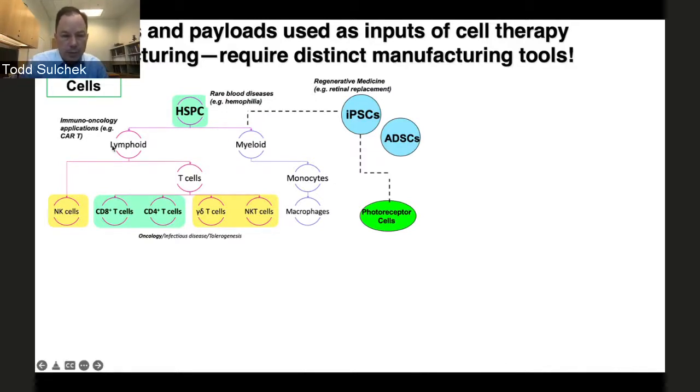Then if you look at the immune cells at the bottom row, there are cell products being developed with NK cells, both the CD8 and CD4 T cells, alternative types of T cells such as gamma delta and NK T cells. And there are some CAR products being developed for monocytes. At least 2 companies are developing monocyte CARs.